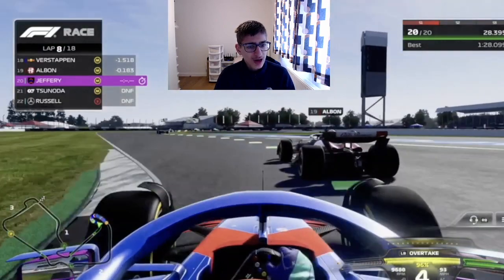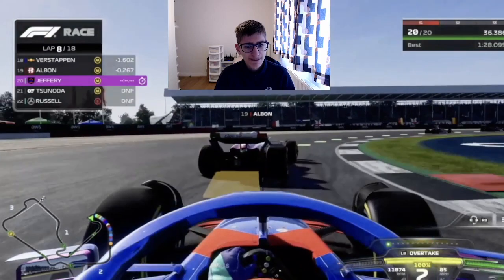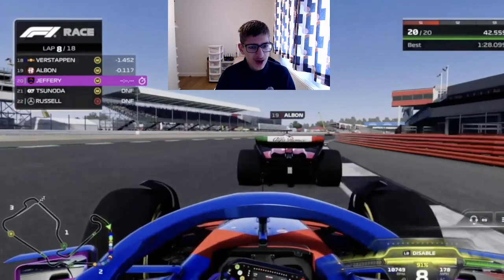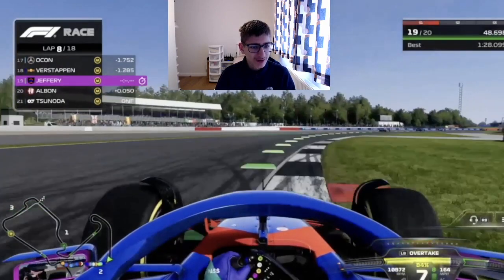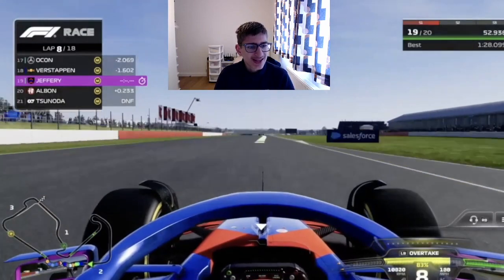Now, can we go? Maybe go for a move around the outside of Albon? I thought about it, but decided just to go for a better exit on Albon. And now, here we go then, gaining on Albon. We're going to make the move to the inside of Copse, but ahead before the braking zone, and the lift-off zone more, and we're up into P19.